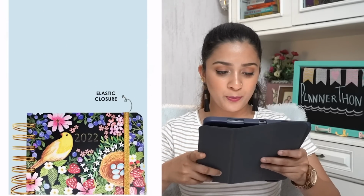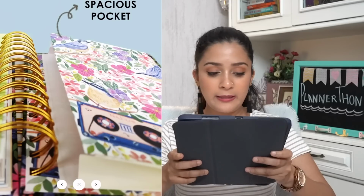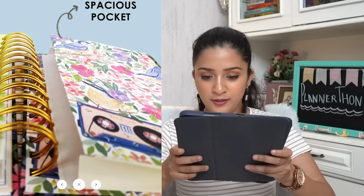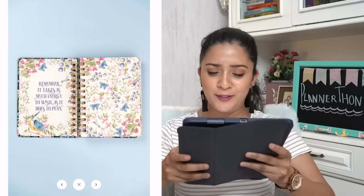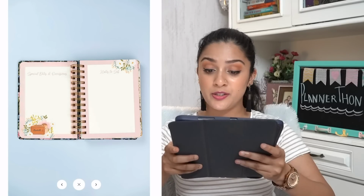Oh, there you go. That's so beautiful. They have a gold pen loop as well. Black satin bookmark. Pocket at the back for storage. This looks really spacious actually, and love the artwork. So it has a lot of floral designs, very pretty to look at. And here's 2022 at a glance. Special dates and occasions, note to self.